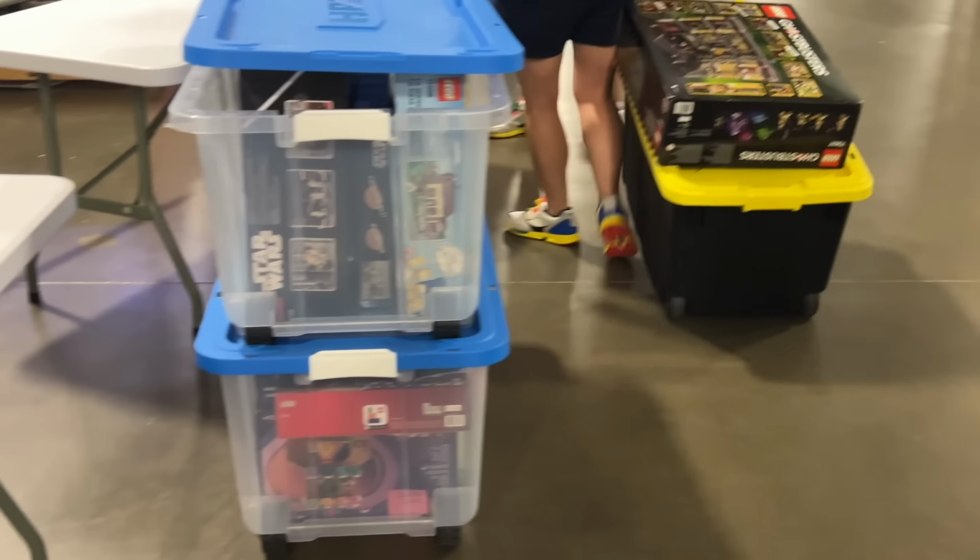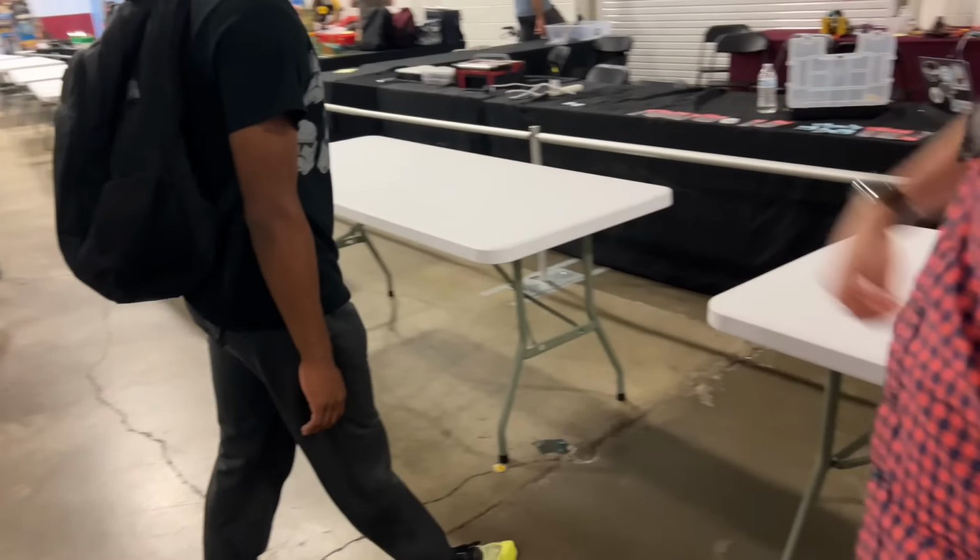Saturday's come to a close, so it's yard sale time, and people are just now getting set up. They're not quite set up, but you can see the tables are here, and it's almost time.